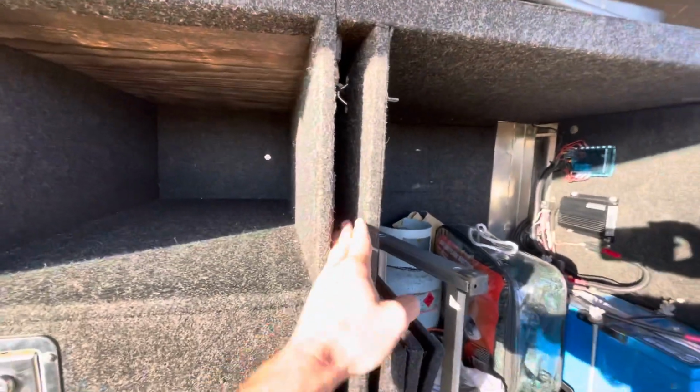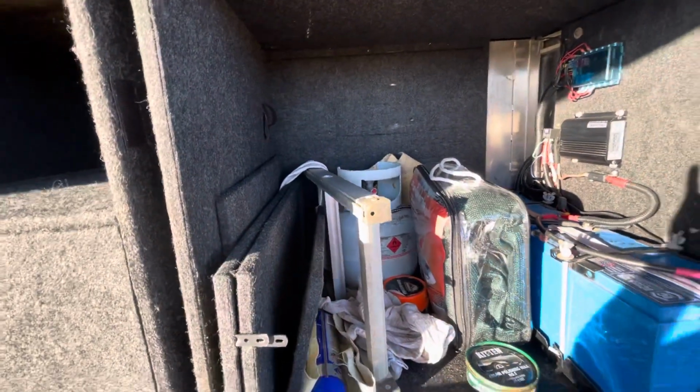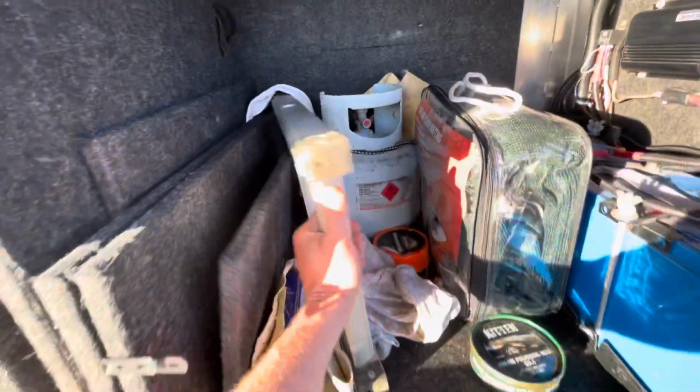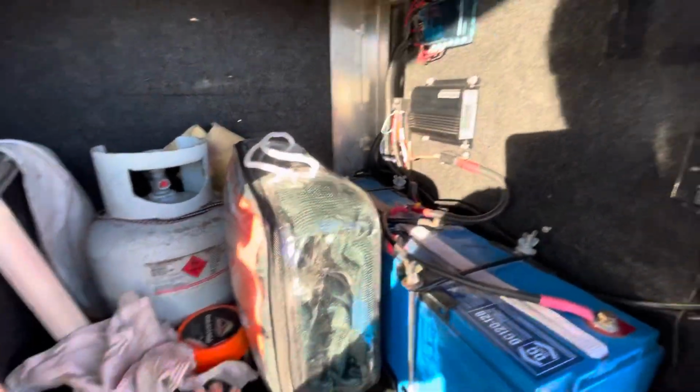For example, this one is actually not fixed here at the moment. Normally this divider separates the electrical area off, and then you've got a bit of a big dirty area, so a gas bottle and wet clothes, whatever you want. Caravan mat, little extension for the rooftop tent ladder. Cut and polish to keep the thing pretty.